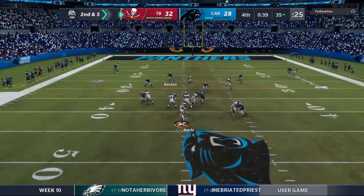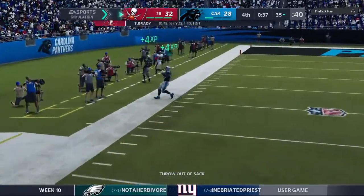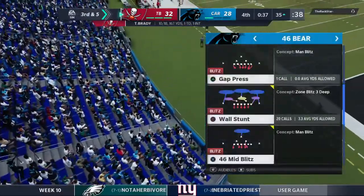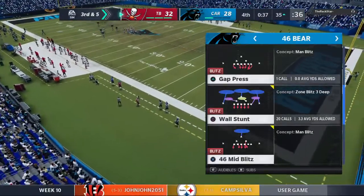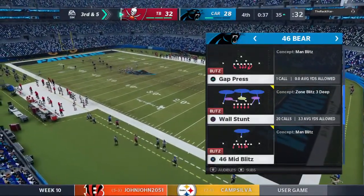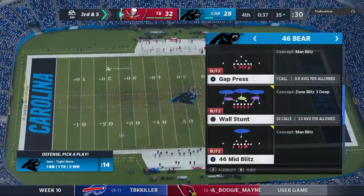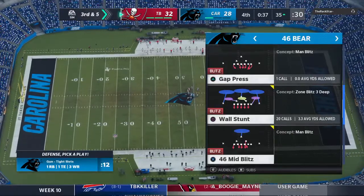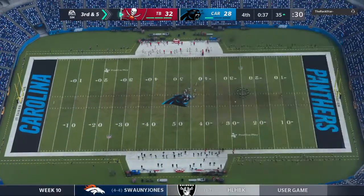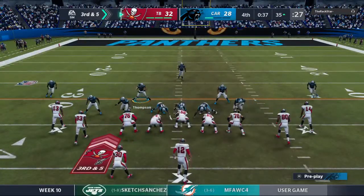Now Brady steps away to his left. And, boy, that one drops incomplete. But if he was hit a fraction sooner, it may have been a fumble. There's nothing like pressure to affect the accuracy and the timing of a guy trying to throw the football. On that play, they ended up flushing him to his left, contacted him as he's trying to throw the football, and that led to the incompletion. They come up now 3rd and 5 following the incomplete pass.